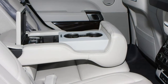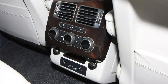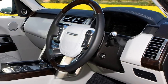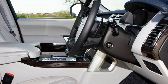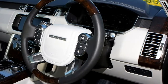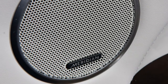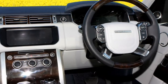Autobiography may be the top trim, and yes, it adds a panoramic sunroof with powered blind, a collection of 21-inch or 22-inch alloys, addition of a massage function on the front seats, heated front controls, powered lumbar adjustment for rear outer passenger seats, blind spot monitoring with reverse sensing and a surround camera system that is great for trailer towing, and illuminated aluminum scuff plates.